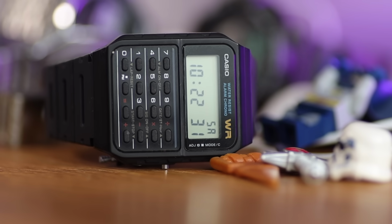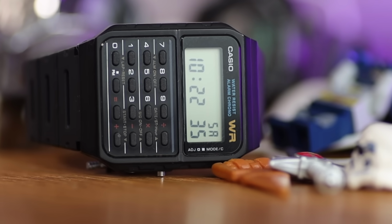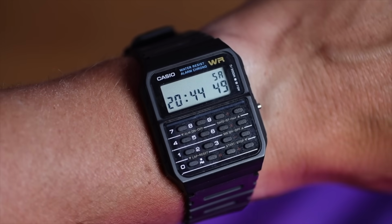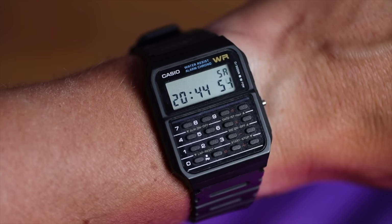the CA53W. Yes, the calculator watch that first came out in 1989. Casio have pretty much untouched this watch, and it still looks awesome to my eyeballs as it first did when I bought it with my mum at Argos.